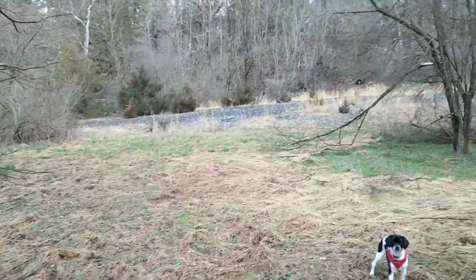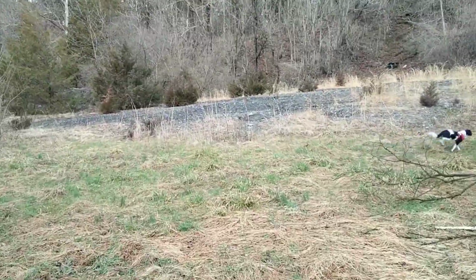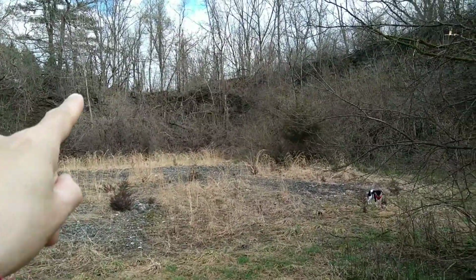All right, there's one more thing while we're in the area I want to show you guys. Some old stacked stone retaining wall looking kind of thing. I know you guys like the stacked stone stuff, so we'll go check that out. But one last look, decent sized quarry.